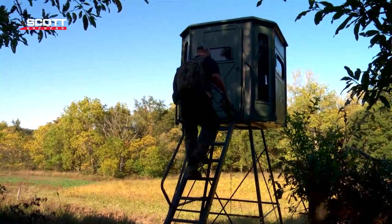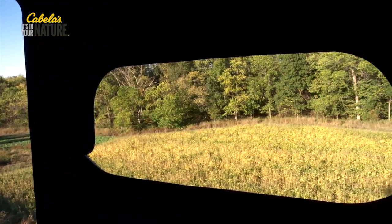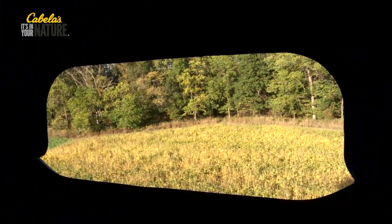Back in the redneck blind tonight. It's October 11th. We had a front move through and the temperature's down quite a bit from yesterday. I think it was about 68 degrees when we walked in here tonight. And it was close to 80 when I sat out last night with very little deer movement. So we're hoping for better things tonight.